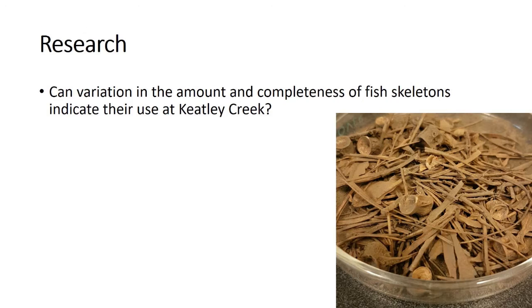So my research question is, can we tell the use of a house pit based on what parts of the fish are present? The idea here is that when a salmon is butchered by the people who lived here at this time, they would leave the vertebral columns intact along the top of the fish fillets and remove the ribs and fins.